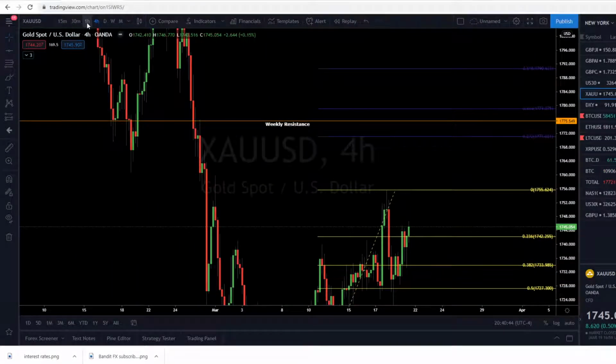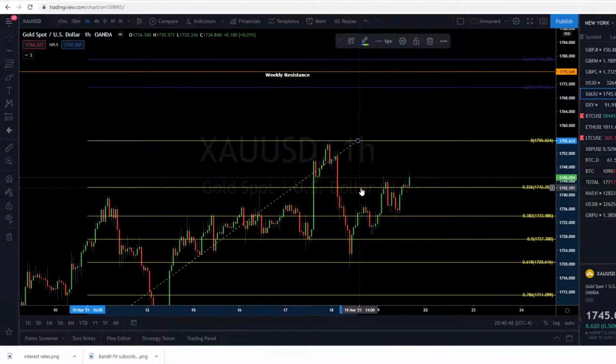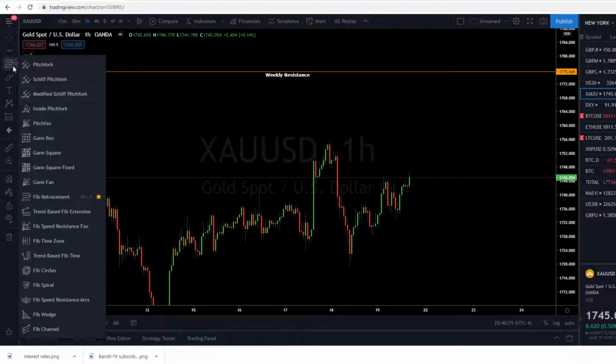Taking a look at the 1 hour time frame, let me just get rid of this Fibonacci real quick. On the lower time frames, such as the 1 hour and 30 minute, let's see what we've got going on short term.